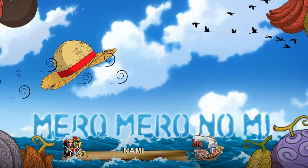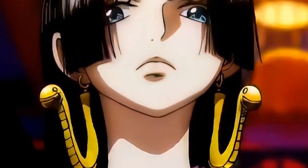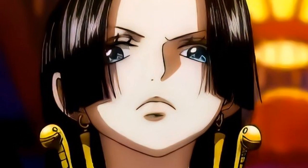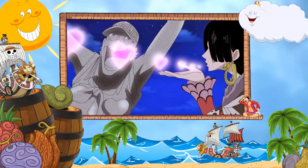Our next fruit is the Maramara, or the fruit of love. Now the current user of this fruit is Boa Hancock, who can petrify anyone by means of her attacks or physical touches. The only thing necessary is that they find her attractive and are charmed by her beauty.